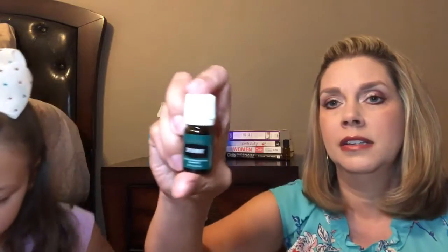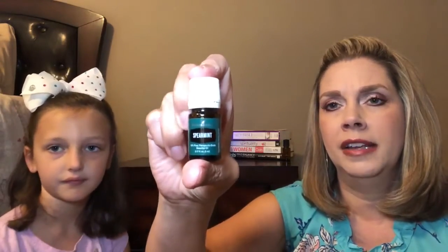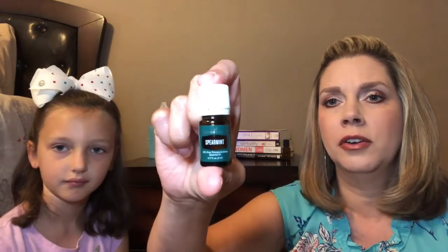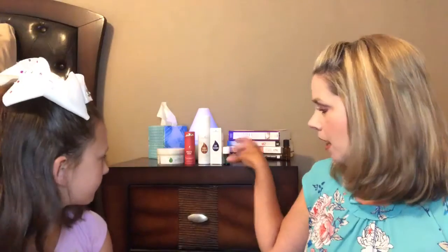On to the tubes, Ashlyn. First tube. You know, these tubes can be a little tricky. First is Spearmint. And we've had Spearmint before. We just ran out of it because I gave it to my oldest daughter to use in her diffuser. So I thought I would just get another little bottle of that.